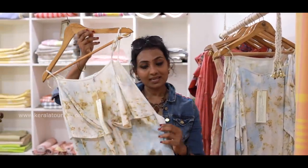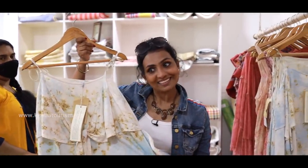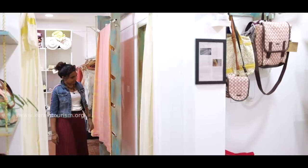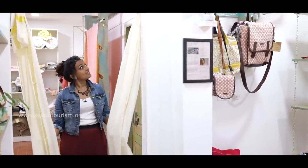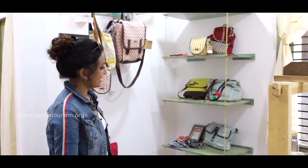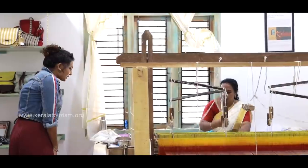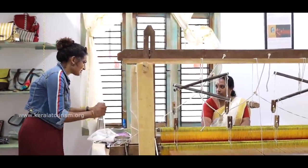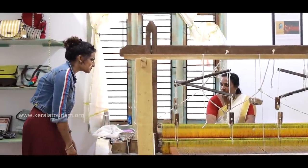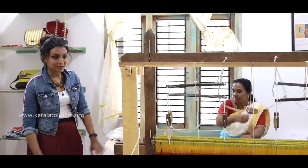So the dye used in this cloth is made of hibiscus flowers. How cool is that? The cotton saris, the Kerala sari, and the live weaving. So she is going to take one day to complete this whole thing.